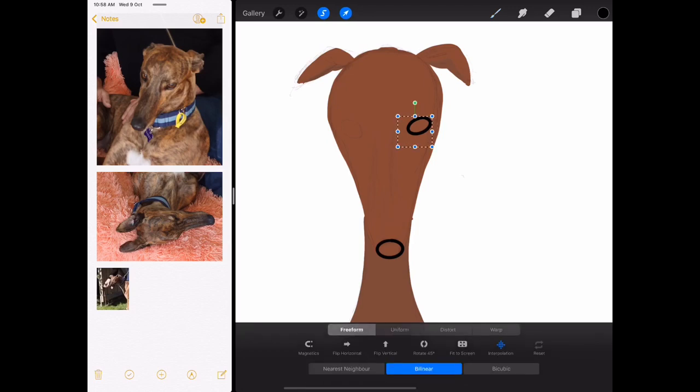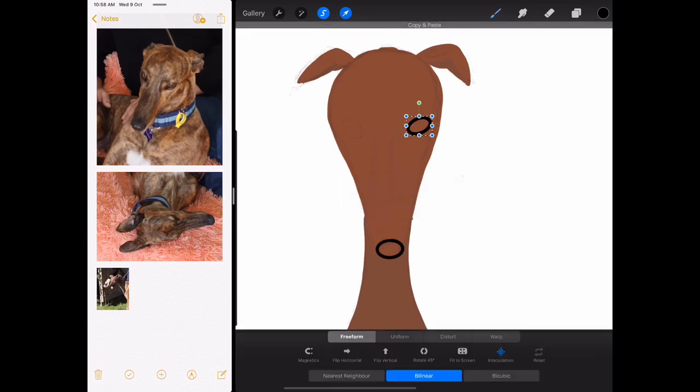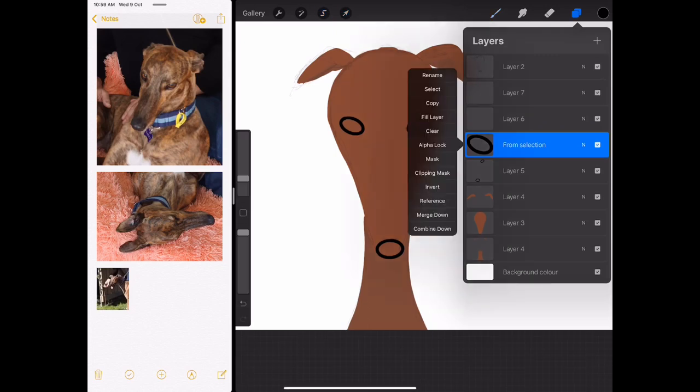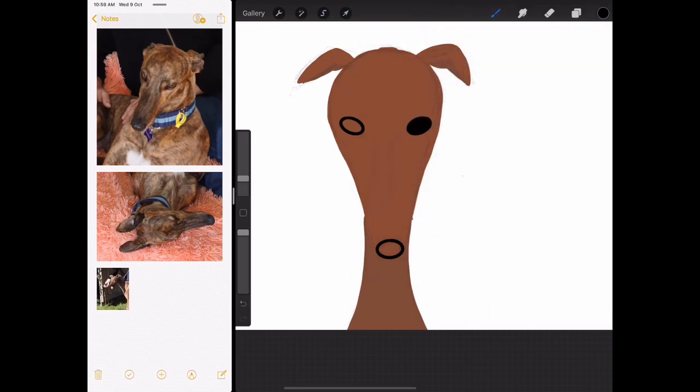And as you can see, I'm not happy with the second eye. Normally the eyes are never the same if you draw two. So what I do is use my lasso and selection tool and copy and paste the right eye, the left eye, and just flip it over to the side and have the right eye matching and the same.